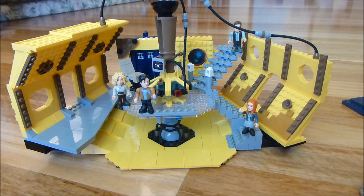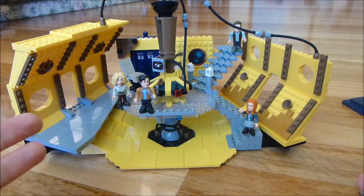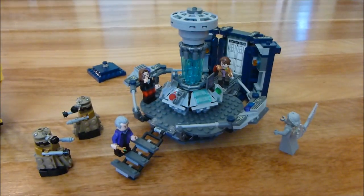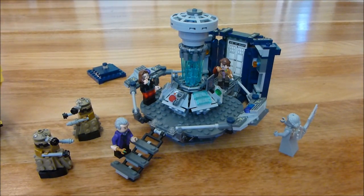So I do like it when sets include some element of exclusivity with their figures, but I also like it when they're perfectly capable of standing on their own. For example, none of these ones are wearing particularly garish outfits. It's not like one of them is dressed in bright yellow or something. That I'm not a fan of, but some level of exclusivity is nice for rewarding those who go out and spend the big bucks.